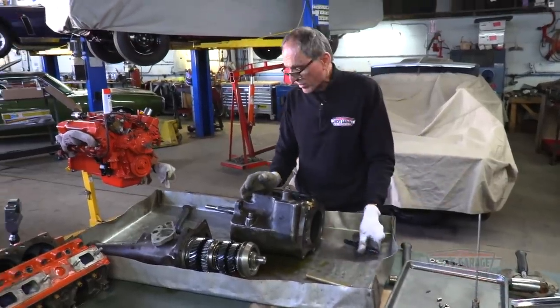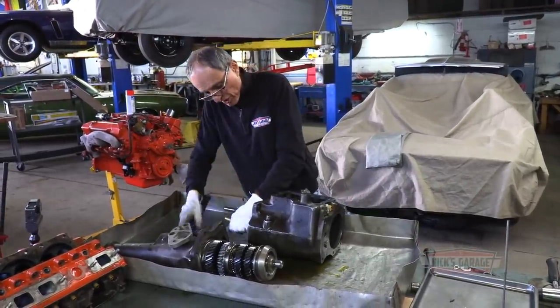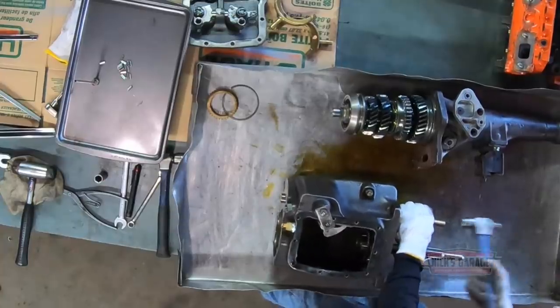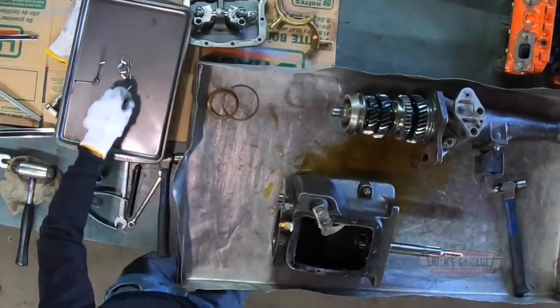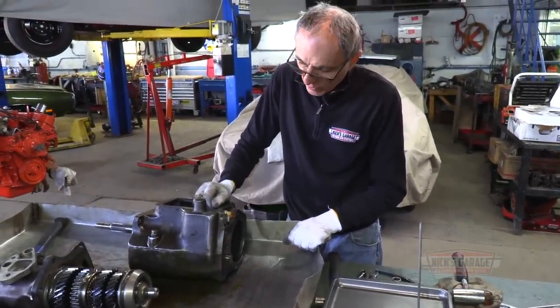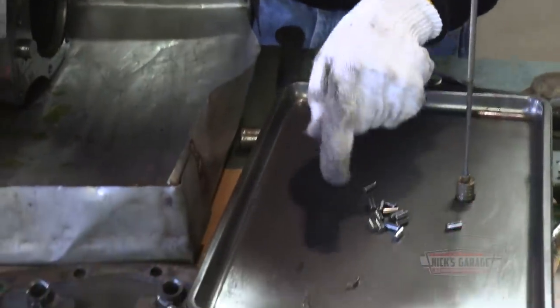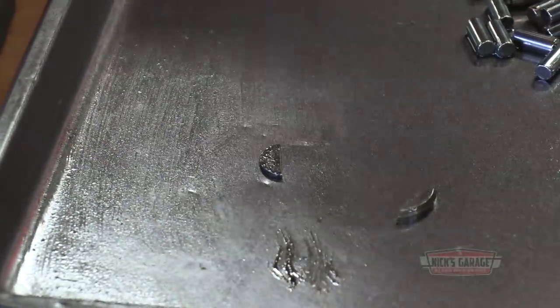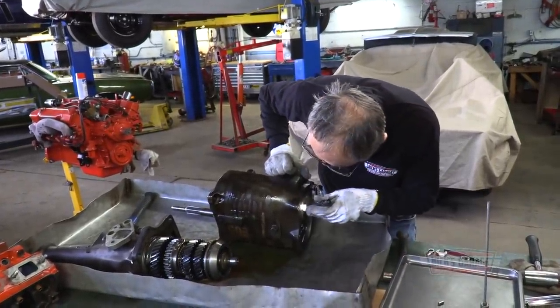I'm gonna show you something. Oh, this is crazy now. That shouldn't have broke. Look at this, I'll show you why. That's the keyway, see? And this is part of the shaft. How did it break? It doesn't make sense. I've done so many of them. Right here. Oh, come on.